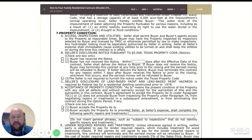Do not do hydrostatic testing. It is putting high pressure water through pipes. If pipes have cracks or are clay or old, they will explode. Very dangerous to the home. Please do not do hydrostatic testing because it can destroy a seller's home.